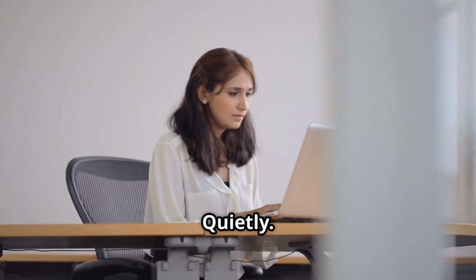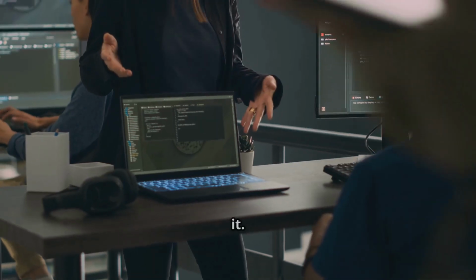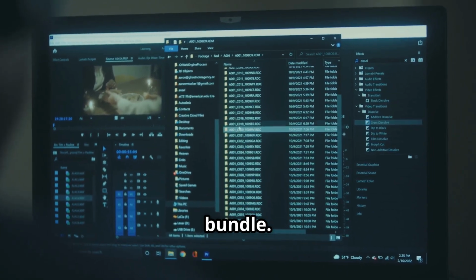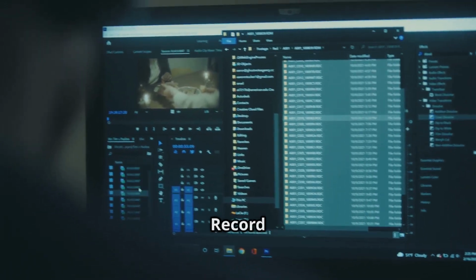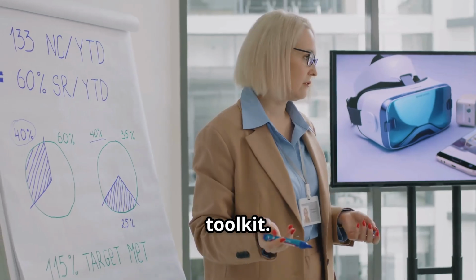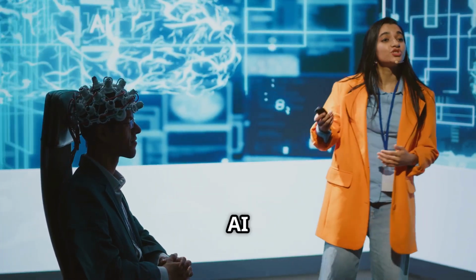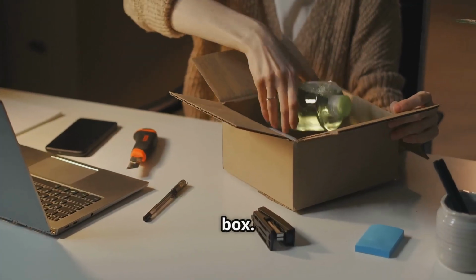Fourth, stack the value quietly. Once it works, once one person pays you, you can build around it. Turn the tool into a bundle. Add bonus templates. Record a Loom walkthrough. Sell the prompt itself as part of a toolkit. You're not selling AI tools, you're selling outcomes in a box.